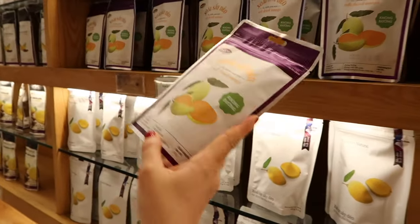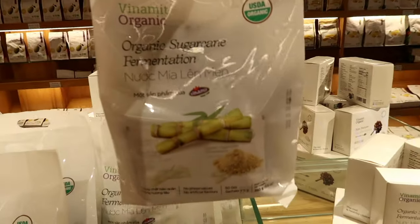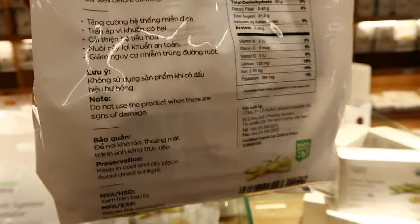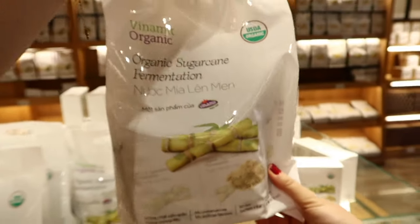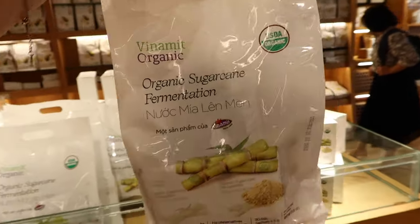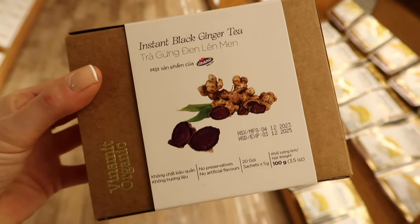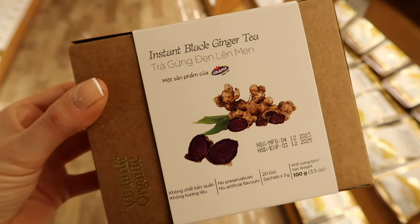Goodness. That's 100% just fresh mango. We'll get some of those, then. No oil, no sugar. What is this? Organic sugarcane fermentation. Yeah, there's no sugar. So what, you just... That's 100%, Steph. Wow. Is it individual? You add it to water, then you can have sugarcane juice. I want to take that home with us. Okay. Should we get it now? Yes, let's do it. Also, we're going to get this instant black ginger tea. Never tried it, but I love tea, I love ginger, so I'll try this.